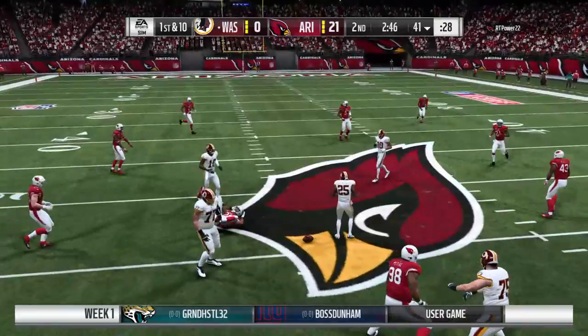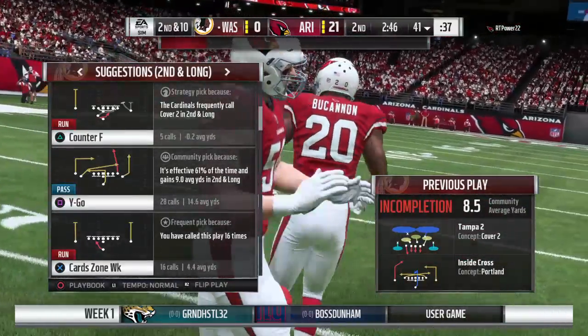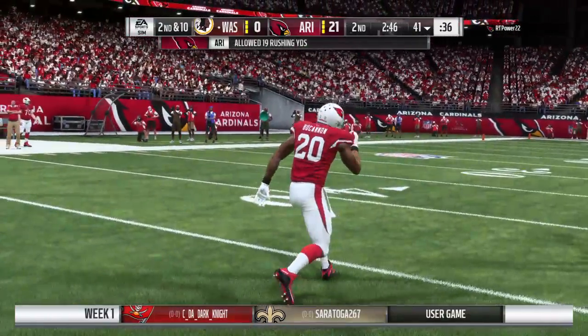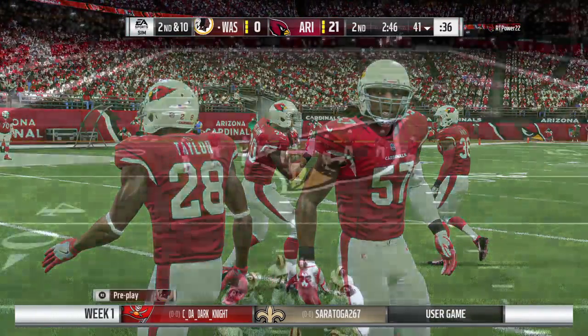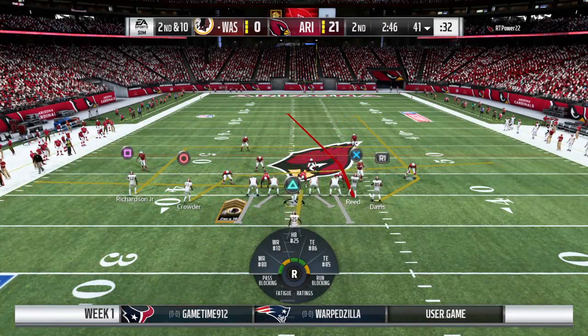Well, let's face it, we've been there. We've seen teams before. They were counting on those points. They didn't get them. Can they come back now, start over again, and grind it out? An incomplete pass on first down. That leads to a 2nd and 10.